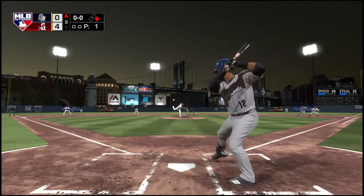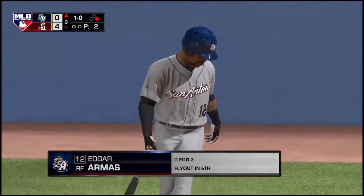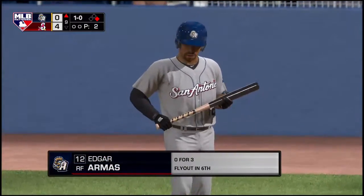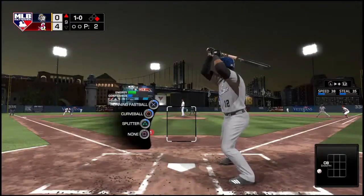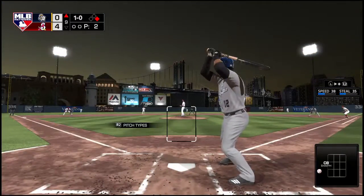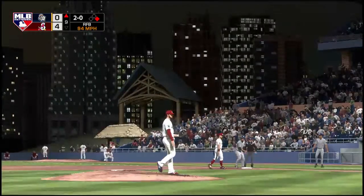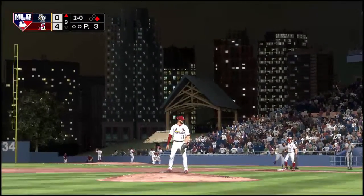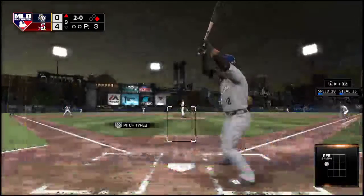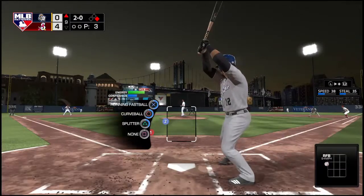Stepping in now, Edgar Armas, as he'll take a look at a curveball that misses wide for ball 1. He could really use a knock here. 0 for 3 in the game so far. The 1-0 is outside for a ball. And the reason he's working away so much here is because he's got that big hole on the right side of the infield to worry about. With the first baseman holding the runner on, it's always smart to pitch into the defense you have behind you.